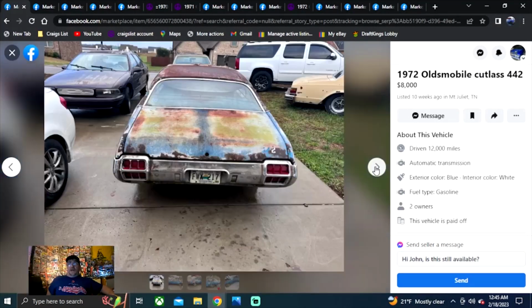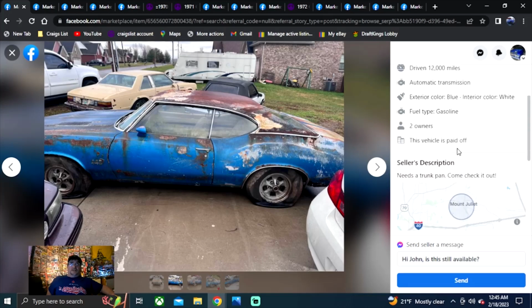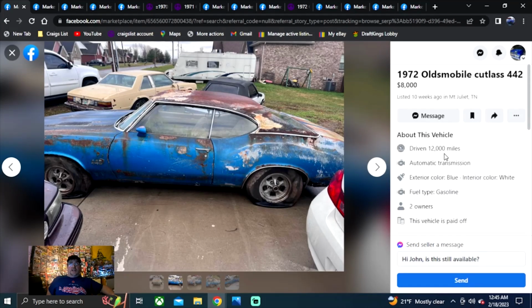You want one bad enough? Well, there's one for $8,000. Tennessee, check him out. He's had it on here a long time. Needs a trunk pan, check it out. 10 weeks it says, but I know we've showed it in the past.